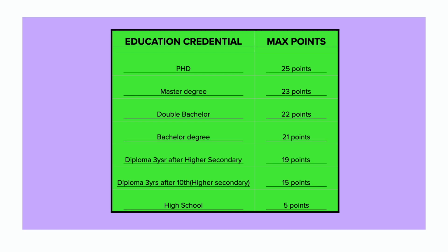Let's take a look at the table, guys. As you can see, guys, maximum points are given to doctorate, PhD level, which is 25 points. Master level is around 23 points, bachelor's 21 points, and so on.